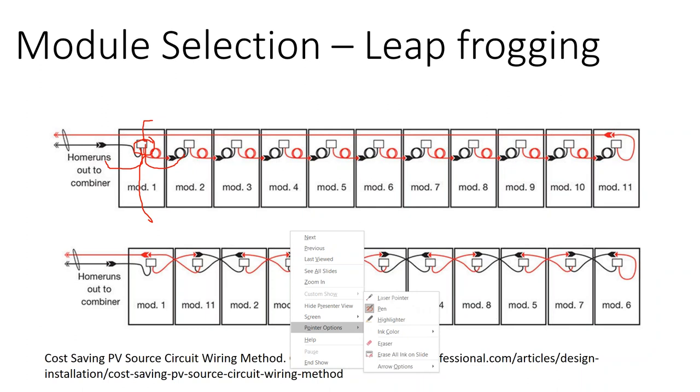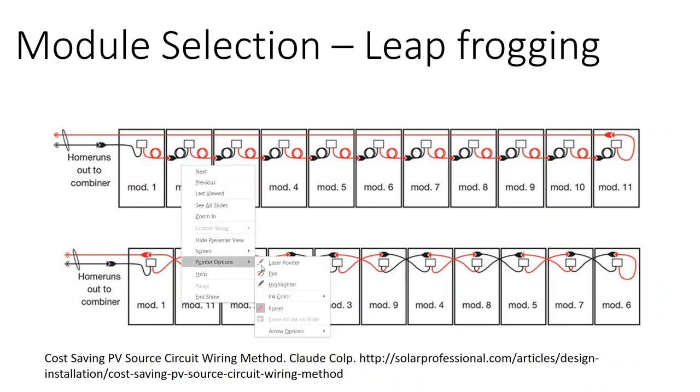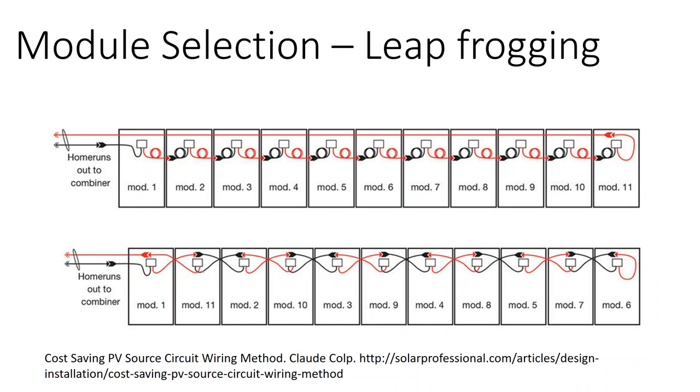Now, a 72-cell module is taller than a 60-cell module. And while the recommendation is to use 60-cell modules on the rooftop, the extra length on a 72-cell module means that these cables are slightly longer than on the 60-cell modules, but 60-cell modules and 72-cell modules are the same width. And so the reason I mentioned this is you get a little bit more cable length on the 72-cell modules.